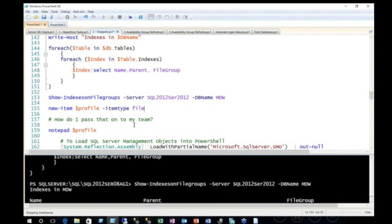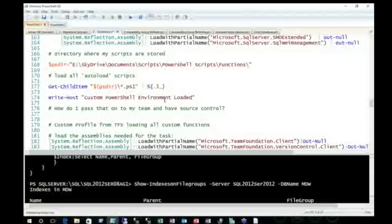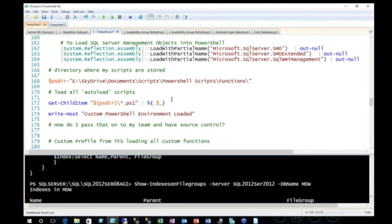So in my profile, what I used to do was load all of my management object assemblies, point out the directory where my scripts were stored, and loop through them and load them into my profile. And that meant that I could pass things on to my team by putting my functions into a shared folder, and everybody's profile would be the same and would pull the scripts from that folder. And I expect you can guess what happened next. Some of my team decided that PowerShell was really cool and funky, started looking at the scripts, and then started changing some of the functions, and they got put back into the share, and then everybody's functions stopped working.